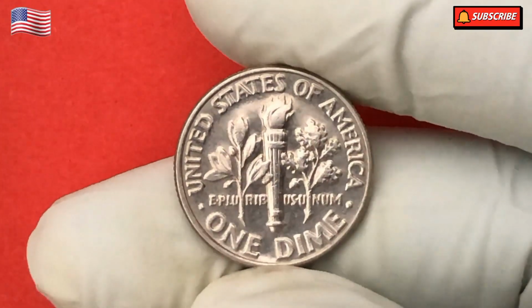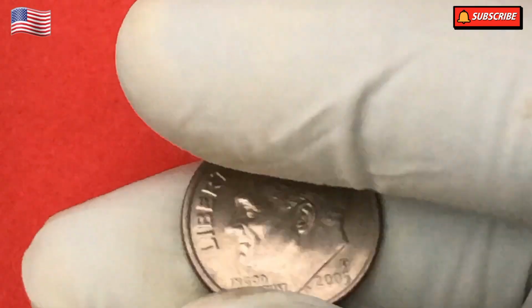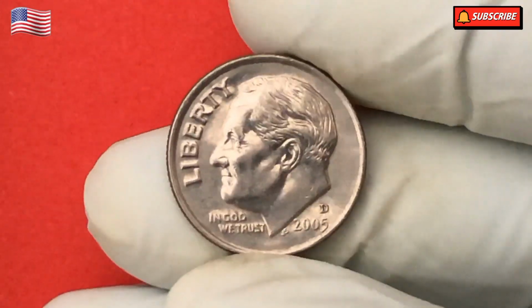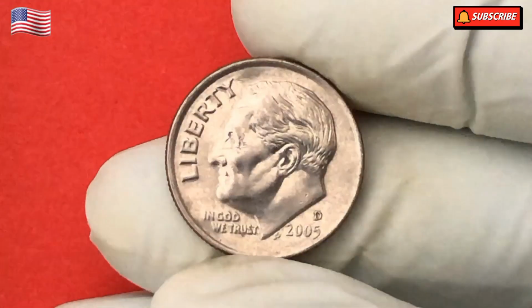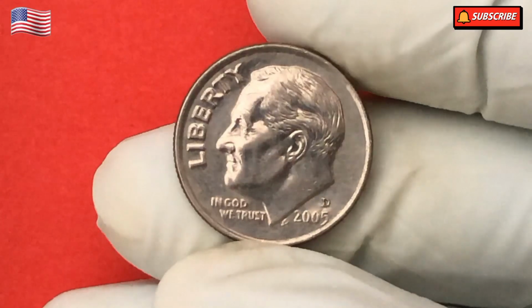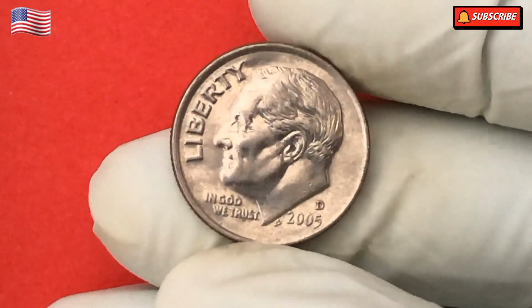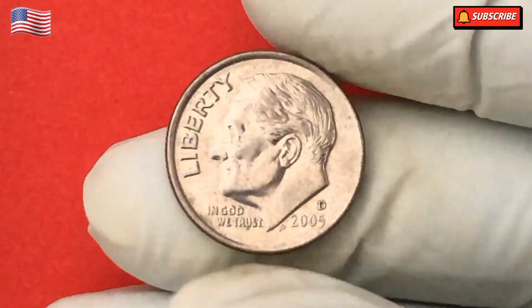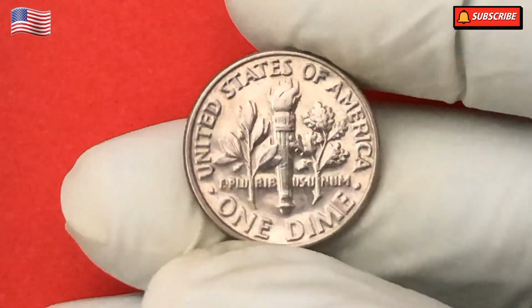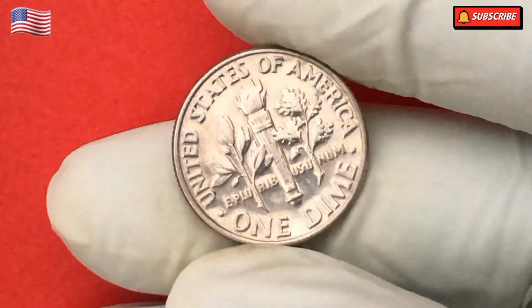And don't forget about misplaced mint marks. These errors occur when a coin is struck with an incorrect or misaligned mint mark. For example, if a coin that should have a D mint mark, for the Denver Mint, is stamped with an S mint mark, for the San Francisco Mint, or a mint mark that's out of place, it becomes a rare and valuable find. Let's not forget the importance of condition in determining the value of a coin.